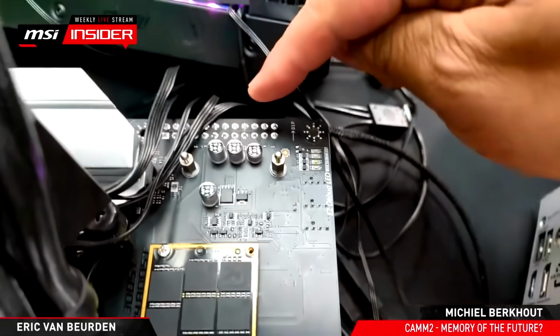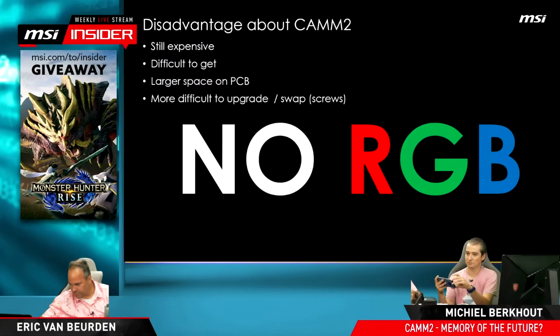Now for the downsides of CAMM2 for desktop PCs. Since it is still an early product, the memory modules will be expensive and difficult to get from the start. They are also slightly more complex in terms of installation, as they require screws to be held in place, but JEDEC and its partners are already working on toolless designs, so we can see better installation techniques implemented in the future as the standard goes mainstream.